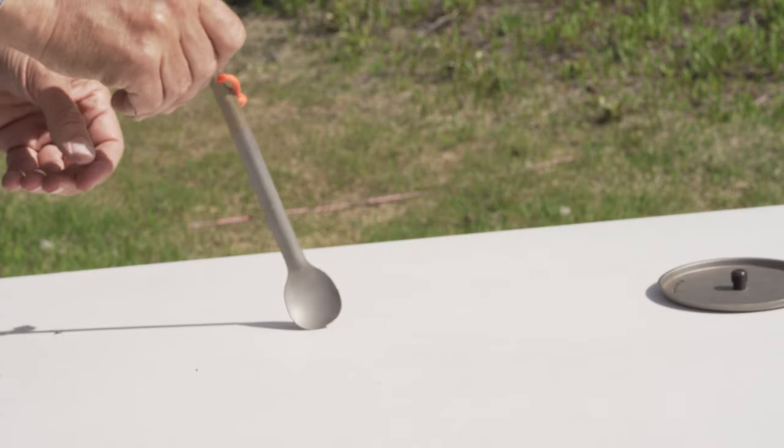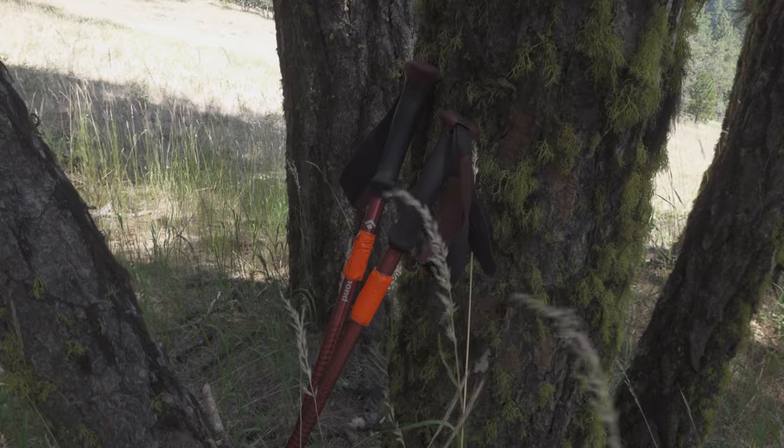If you do have gear that blends into the woods or the outdoors, help it stand out by maybe using a fluorescent string on a titanium spork, or reflective or bright tape.